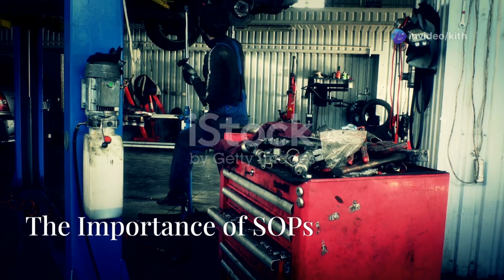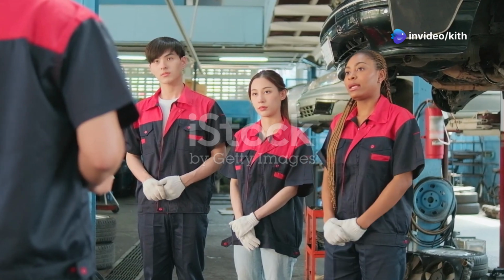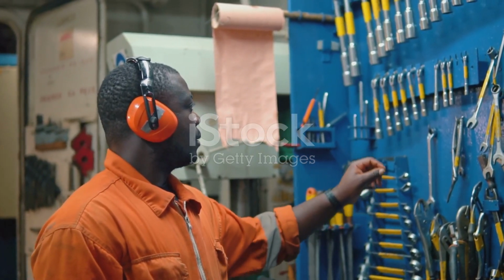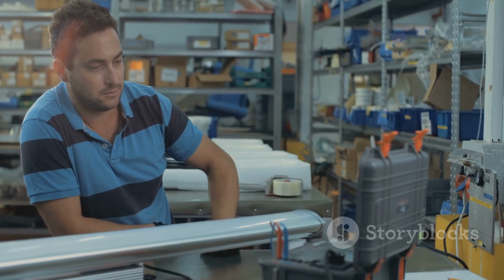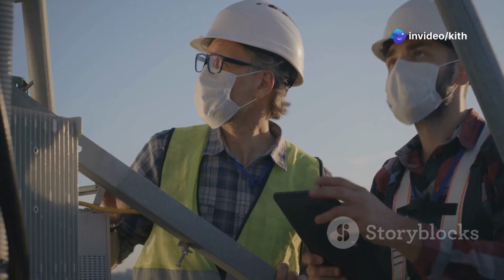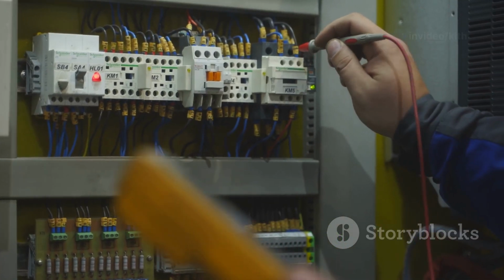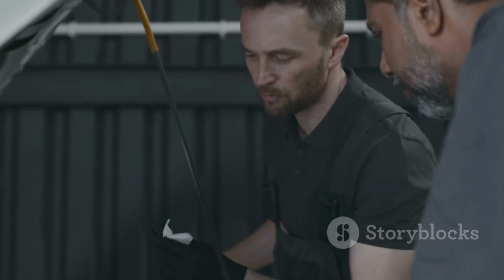Standard operating procedures, or SOPs, are the backbone of any well-functioning electrical workshop. They provide a clear roadmap for handling tasks, ensuring consistency and efficiency. In the demanding marine environment, where reliability is paramount, SOPs are not just helpful, they're essential. They keep things running smoothly. They also minimize downtime and prevent costly repairs.